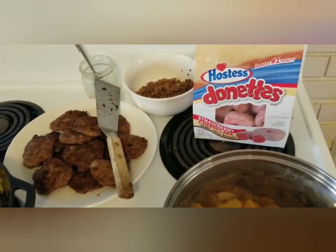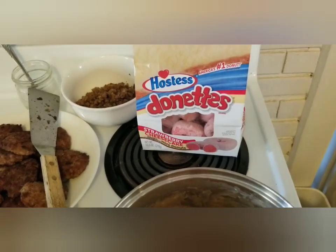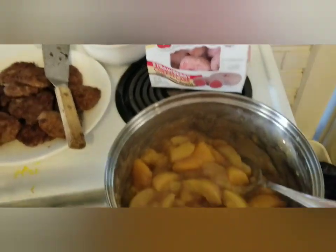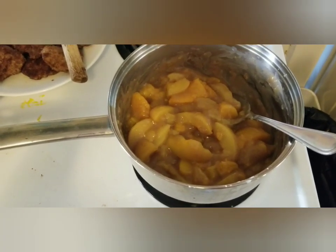So yeah, I wanted the extra meat for that. The kids are gonna have these strawberry cheesecake mini donuts from the food pantry. And then I took 2 cans of sliced peaches from the food bank.